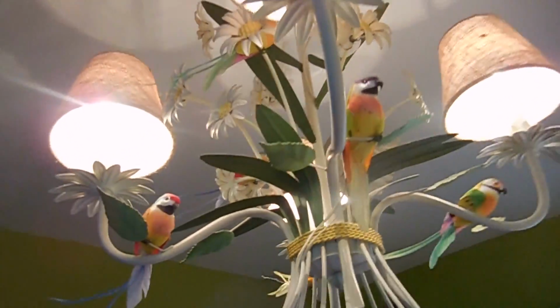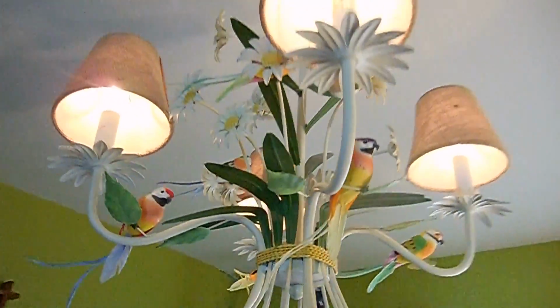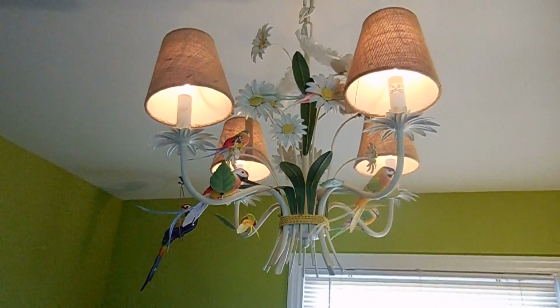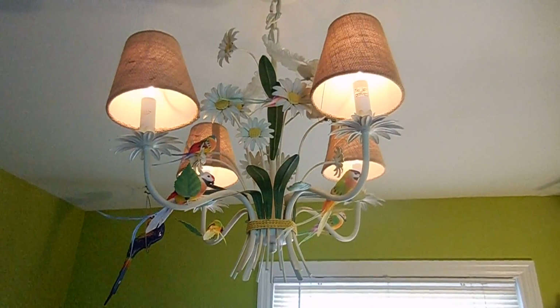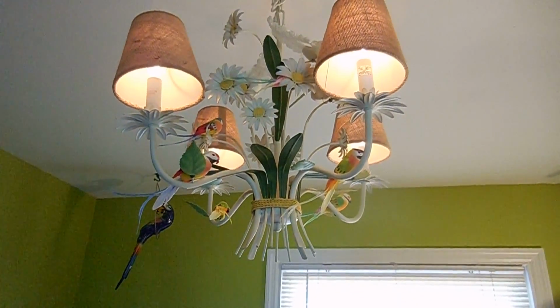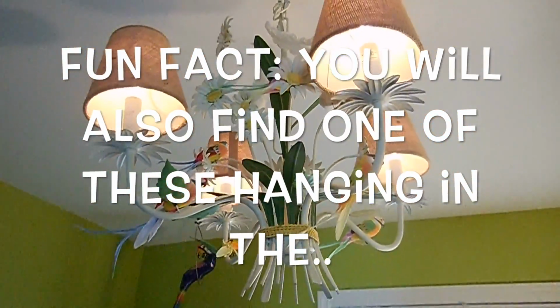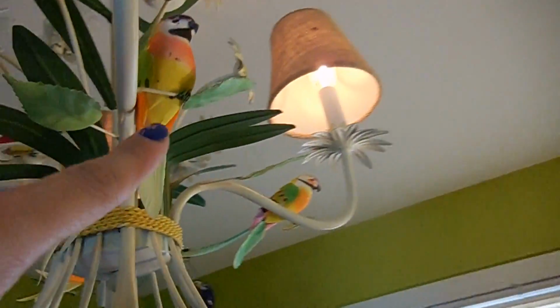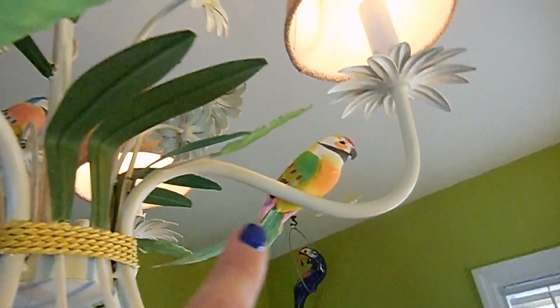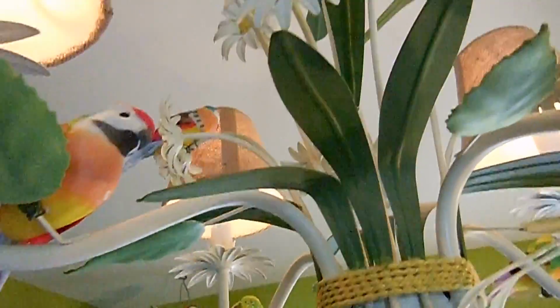This light fixture. Let me dim it a little bit so you can see it better. I actually got this and another matching one that's in the other girl's room on Craigslist. There was a local company that had these in their conference room. These are from Land of Nod, and they're adorable. So I got the natural burlap shades to go on, I thought that would go better. And then we got all of these little birds at Hobby Lobby, and I just wrapped them around the wire, and I think it looks so cute.